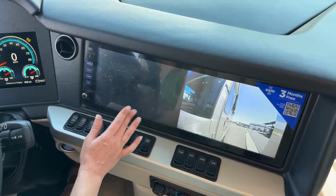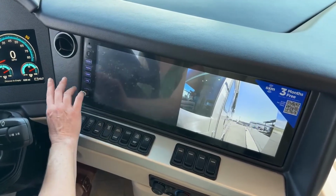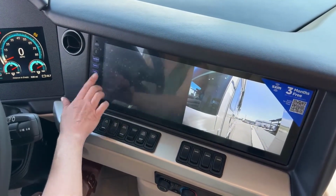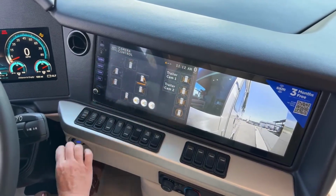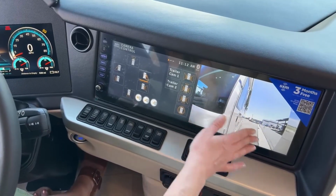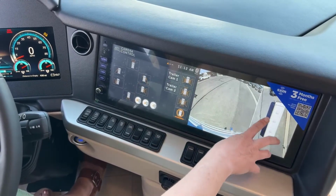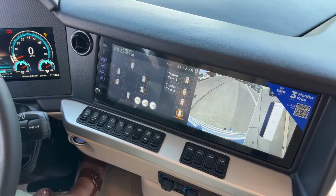So if you wanted to connect your phone or do Apple CarPlay or whatever it is, you can do that here. You can also put in navigation here, and it'll take you there without you having to look at a phone or anything like that. You can change what your cameras are looking at. So as you can see, we've got the camera here. It's on the passenger side right now, but we could also have it looking at a 360-degree view, as if there was someone floating above us, videotaping everything we're doing.